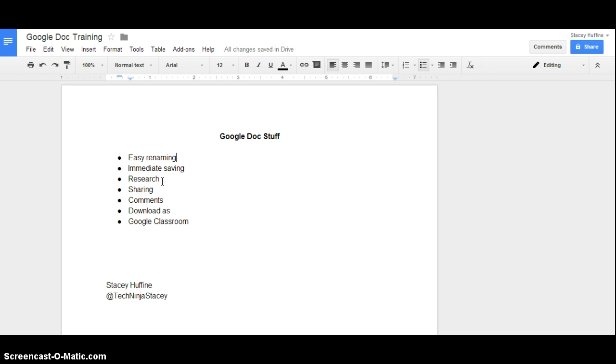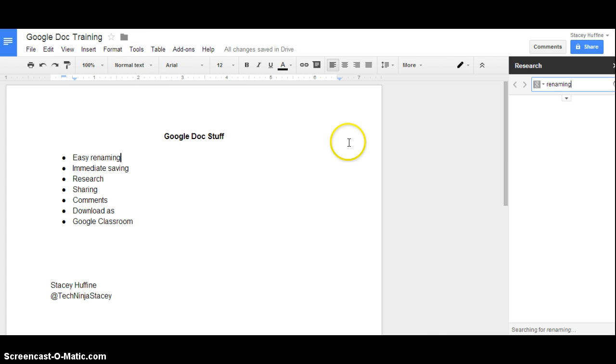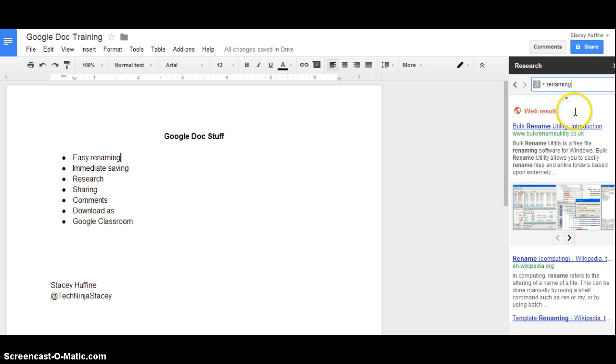Research. Not a lot of people know about this one, I don't think. This is really good for students. I have to remember where all the stuff is to turn it on. But when you go to Tools, and you click on Research, it will basically open up like a Google search right there in the window.